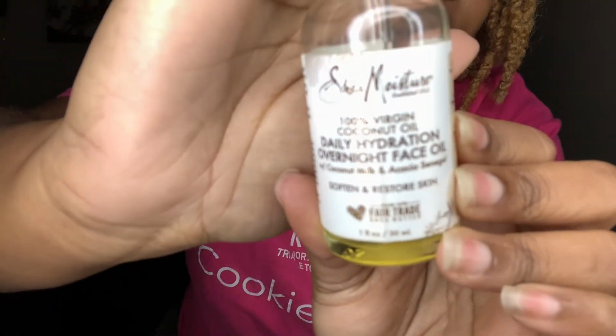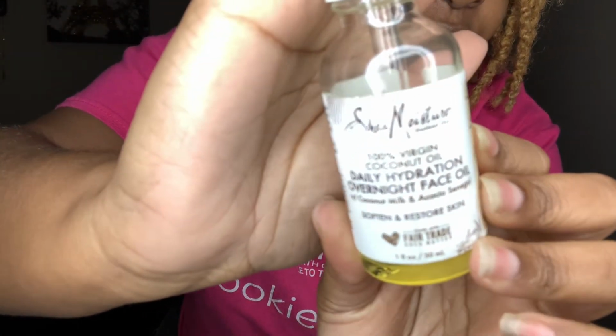And then I like to use this Shea Moisture face oil. Shea Moisture 100% virgin coconut oil daily hydration overnight face oil with coconut milk. And I just take that and massage this in.